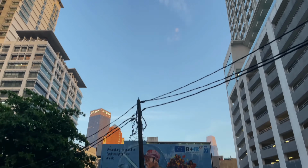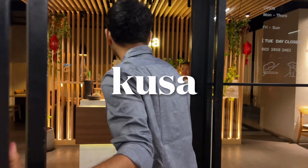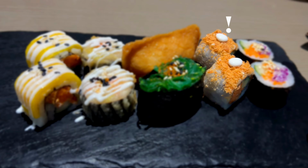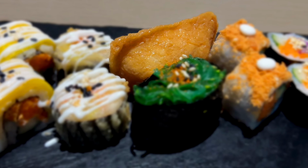For dinner, we walked to Kusa. This was our first time at a 100% vegan Japanese restaurant. So we were super excited. And just look at this sampler plate. We loved the one with the pork floss and the one with the mango and mock meat. The inari was something new for us. It featured sushi rice in this incredible tofu skin enclosure.